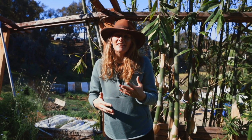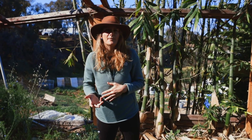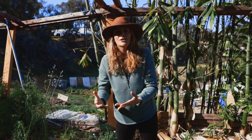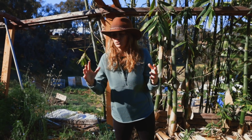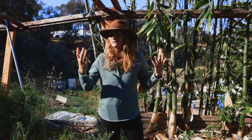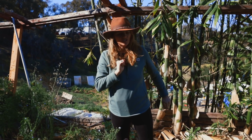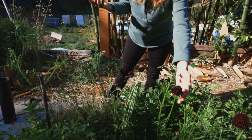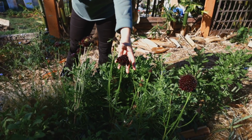So if you have a little area in your garden where you can let some of your wildflowers go to seed, they tend to be a little ugly when that happens, but if you can get through that period, let them seed, fall into the ground, you will notice that next spring you will have these big, beautiful plants that just kind of grow on their own. I don't really do anything with this patch. It's just a happy wild seed patch. And the only thing I do is come out and harvest these blooms and enjoy them in my house.